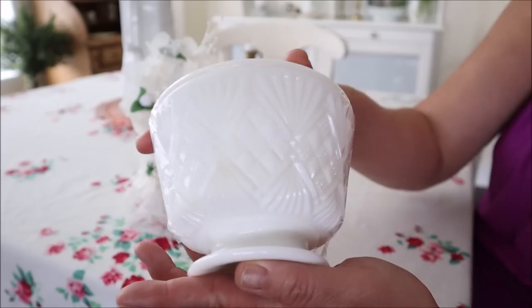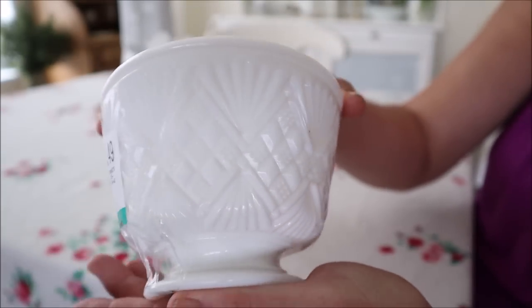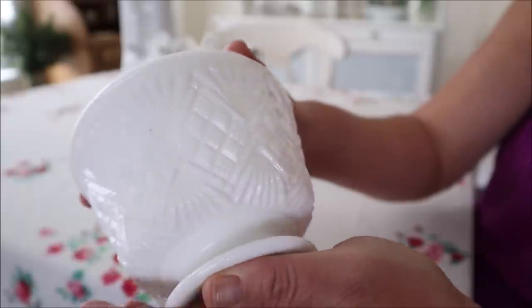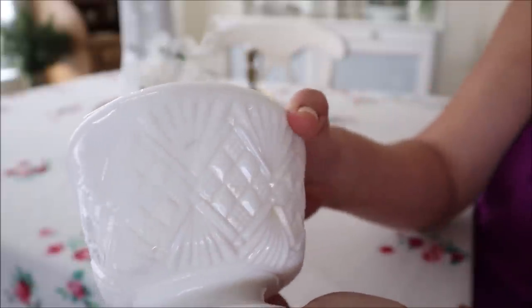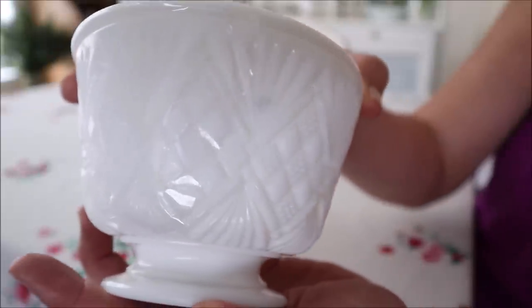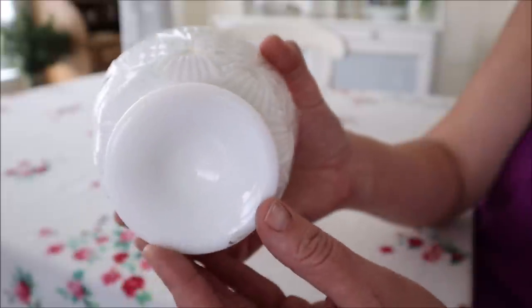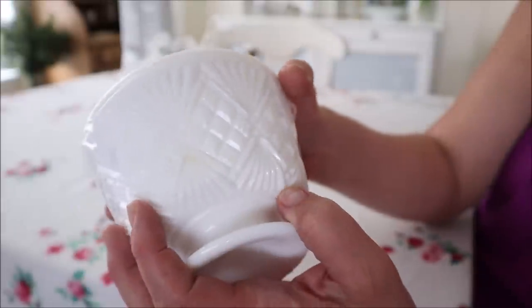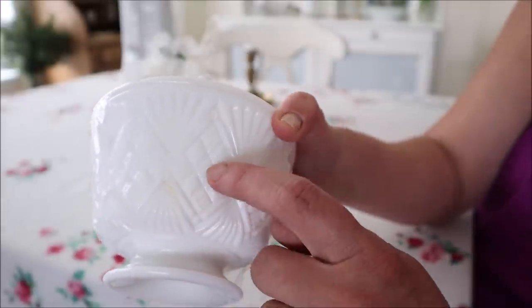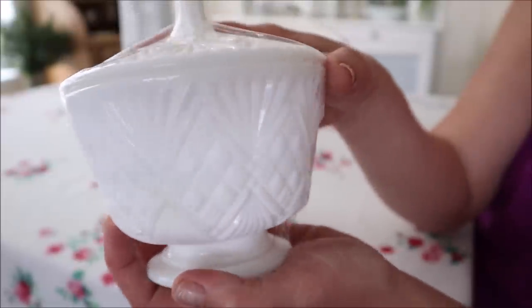But I think it's got a great design on it, hopefully you can see that. I don't know what the design is, but I've never seen this particular design before, and I think it is so cool. So I have to look that up and see if I can find anything on it. It's got like, I don't know how to even describe it, but it is so cool and I love it.